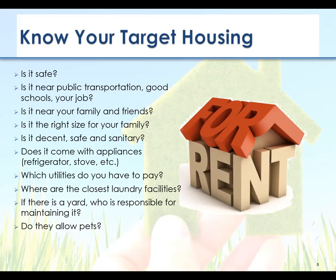If you have a family pet, find out if they are allowed. Also, if the unit has a yard, who's responsible for that maintenance? Which utilities do you have to pay? Try to obtain as much relevant information as possible to help you and your family make a decision on your new rental.